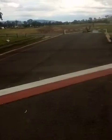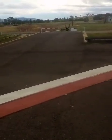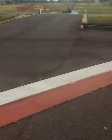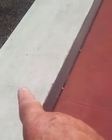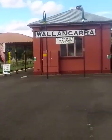World War II troops used to come up here from Sydney and they transship right down there. We're going to go down there in a minute. That's New South Wales. I'm in Queensland. Look at that, isn't that exciting? I'm only here for 20 minutes. And that's where we are.